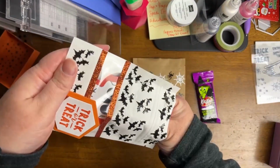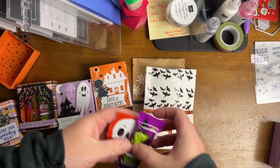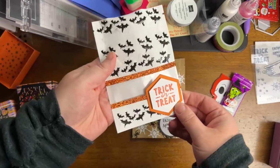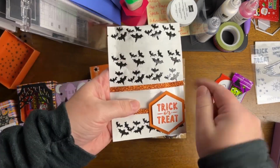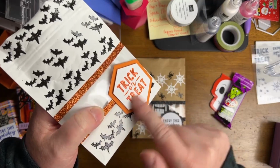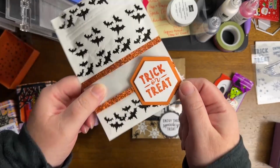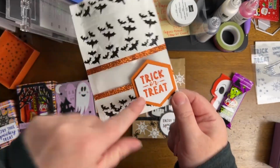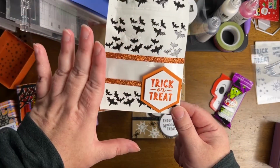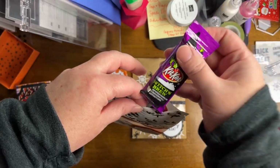So in this one, I did one piece of candy and then one little notebook. So you can decide what you would like to go in these. And then I did the orange washi, but the bats and the trick or treat, this little trick or treat is also, I used the pumpkin pie ink, and then I used our clear heat embossing powder with the Versamark on that particular one. And then these little hexagons are from our Beautiful Shapes dies. But all of the stamps, again, are from the Paper Pumpkin kit. So these can create some really, really cute projects.